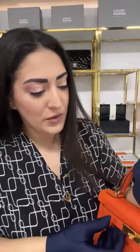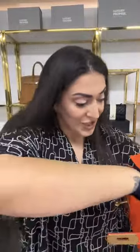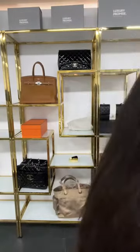So here it comes with its seals intact. I'm going to open this up and let's see what else it comes with. I know, she is goals, right? So it comes with key, clochette and padlock, as well as the strap, which has its seals intact as well. So this is truly an excellent condition piece. Seals intact, strap seals intact.